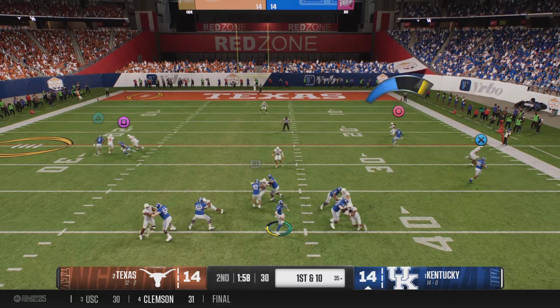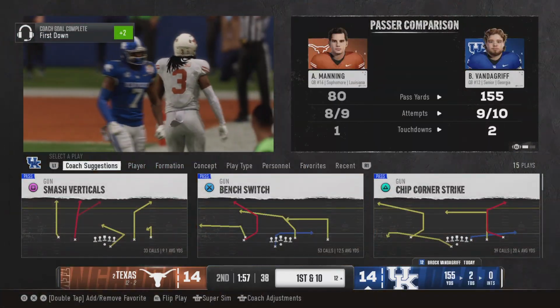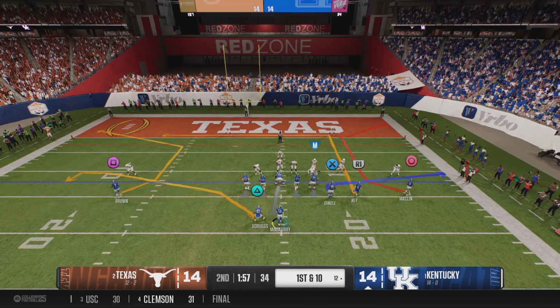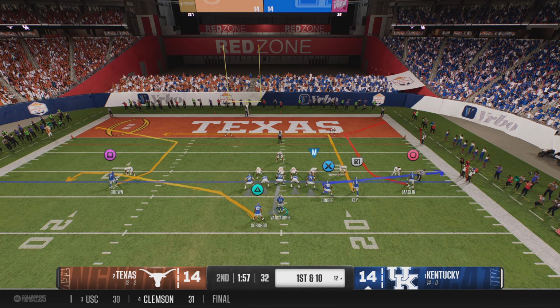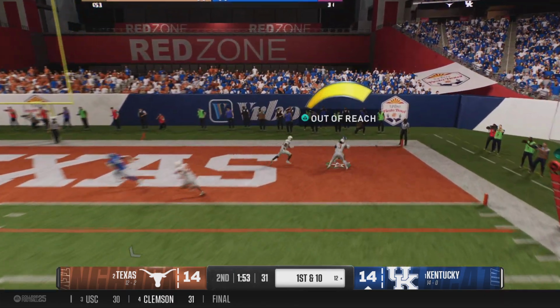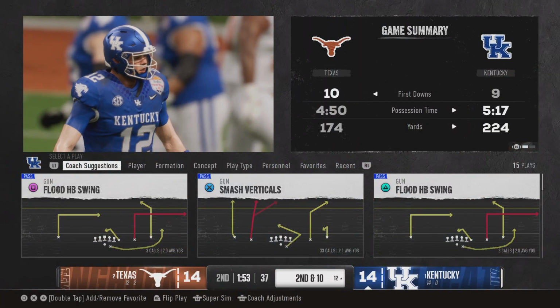On first and 10, they look to throw. He pulls in the catch. And a big gain before he goes out of bounds. The offense keeps churning, gets a fresh set of downs. Kentucky has moved into the red zone now. Looking to throw it again. Launching one to the end zone. Looking for a touchdown, but it's incomplete.